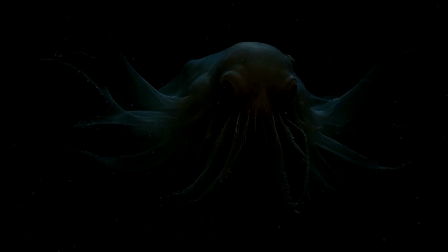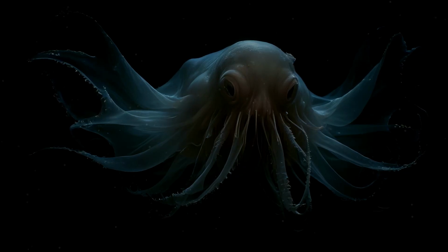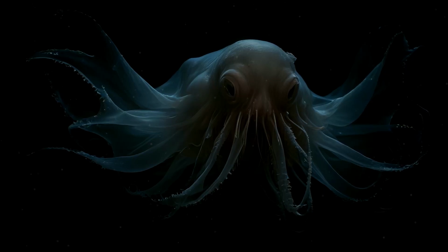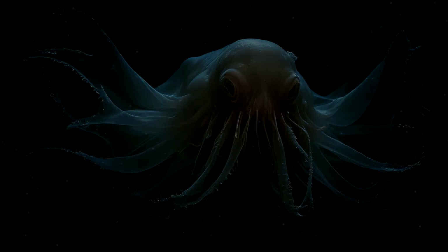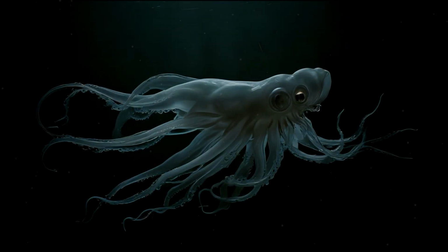Set into that great head are among the largest eyes known in all the animal world, each one as wide as a dinner plate. They gather the faintest glimmers, the stray sparks of living light scattered through the deep. An eye that size can catch a whisper of light no smaller eye could sense.